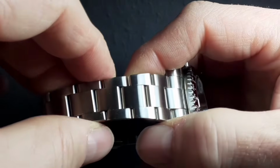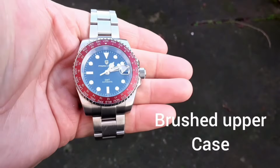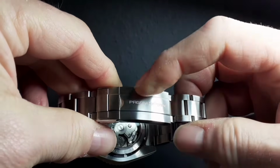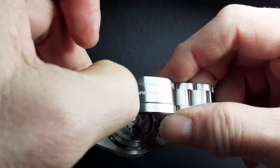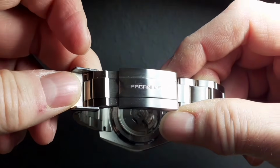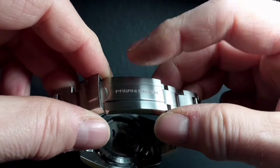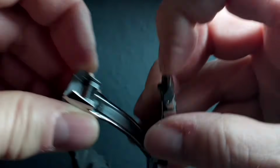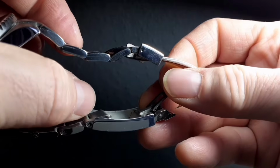The bracelet is decent. Unfortunately, through some corporate madness, the clasp is both brilliant and absolutely awful. So it looks lovely, signed, lovely Pagani Design on there, but there is absolutely no micro adjustment, none at all. I've looked for it and there simply isn't any. There aren't any holes, they are just little indents in there.